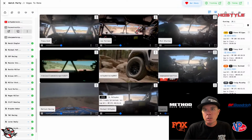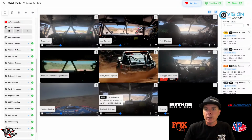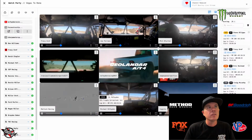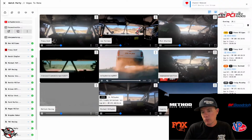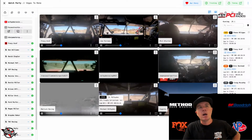Somebody said Connor McMullen has a throttle body failure. He may be out of the race. Well, that's a bummer. Yeah, bummer for Connor McMullen there. He's always fast in anything he's driving. Spec truck, class 1 car, anything he drives, that kid is fast. So bummer to hear he had a problem.